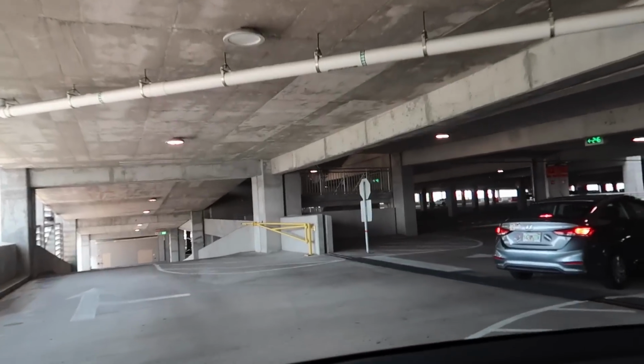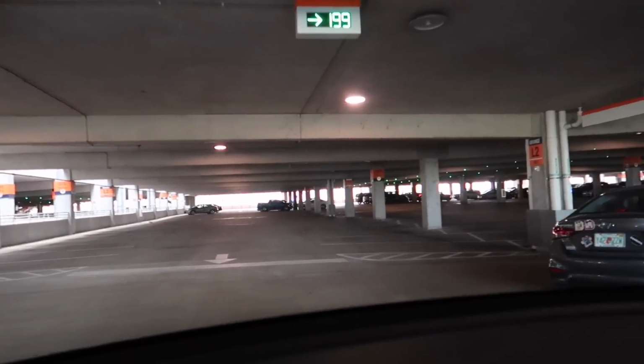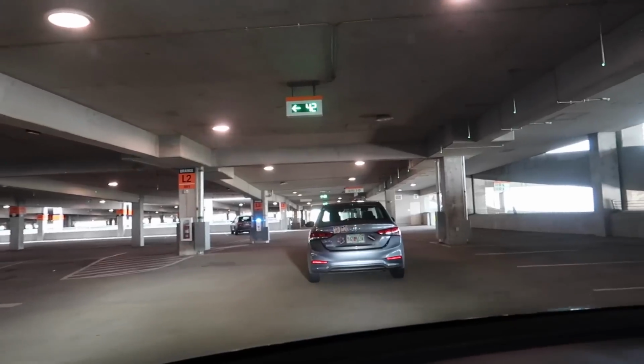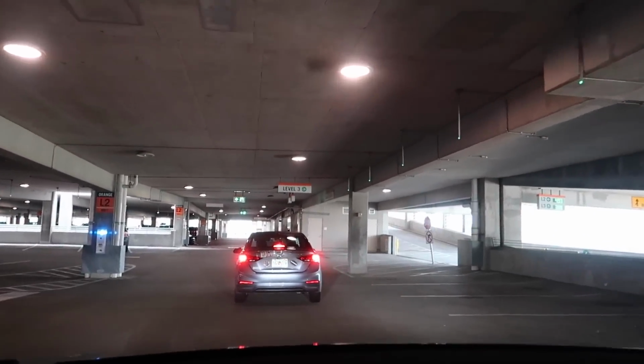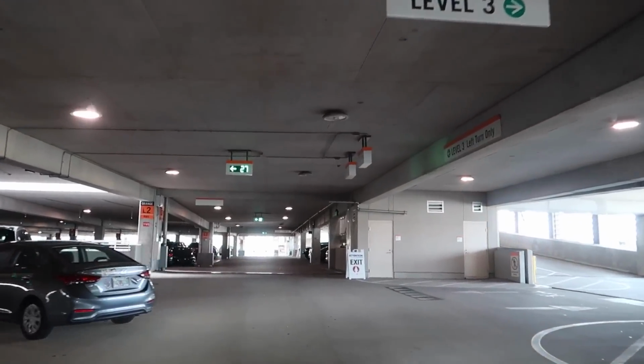And you'll kind of notice right away a huge difference between level 2 and level 3 with the amount of cars there are. You can park wherever you want to. That's right, anywhere you want to. There's a lot of spots. You should park next to that car.